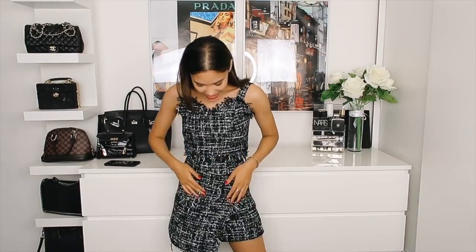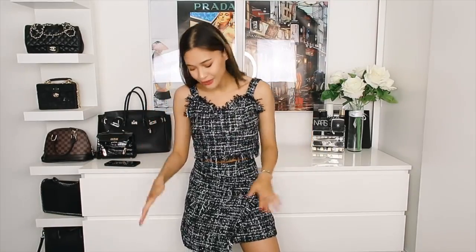Okay, so evening outfit number 2. I'm gonna be honest, when I first tried it on, I wasn't a huge fan. I felt like something was just off. It didn't look right. But the more I wear it, the more I actually kind of like it. Like tweed, wrap over kind of vibe. It's very Chanel, very couture, very elegant, and it's a nice material. It's a thick, sturdy material. It's not flimsy at all. They feel well made.